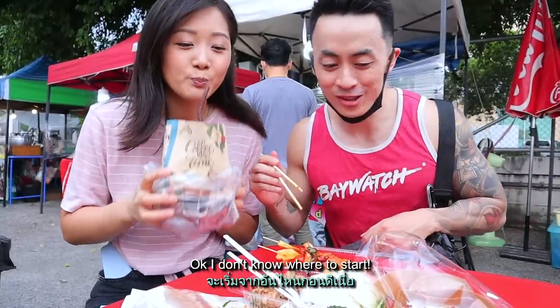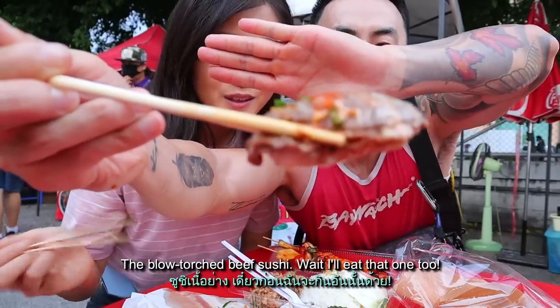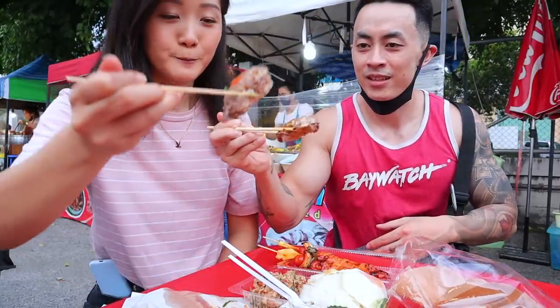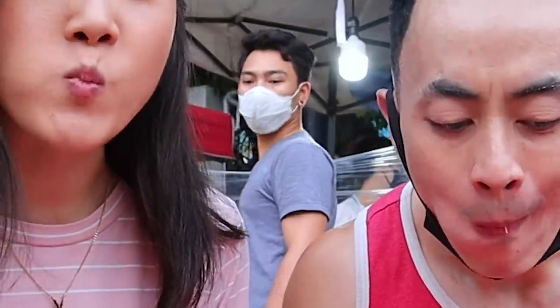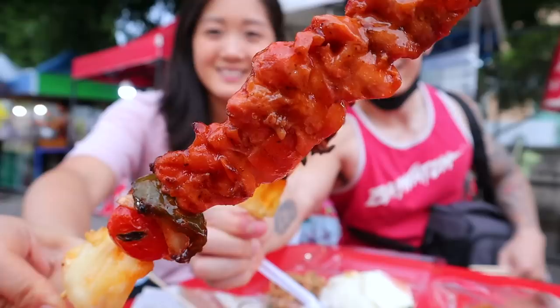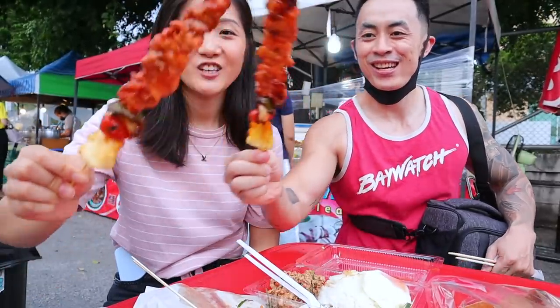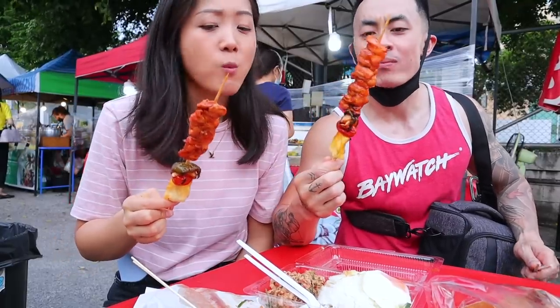Okay, I don't know where to start. Sushi. Eat the sushi. Okay. The blowtorch beef sushi. Wait, I'll eat that one too. Yeah. Okay. Cheers. Cheers. That 10 baht sushi is actually very delicious. Yeah, the chicken skewer. Okay. So good.